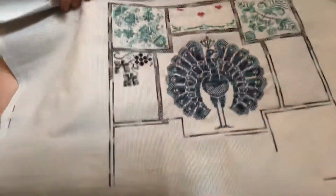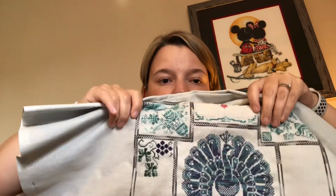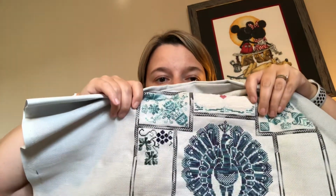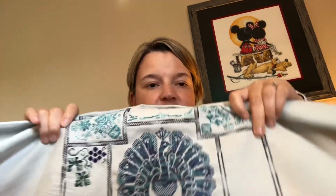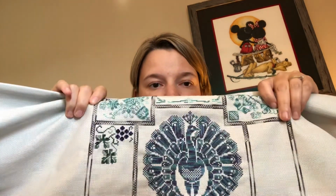For A, I worked on Peacock's Garden, the Linen and Threads stitch along. I did a little bit more of the paths at the bottom, and then also a little bit more of that square. I did some of the green in that. Because September was released and this is the September square, and it's kind of a flower pattern, I think I'm going to do it in the purple and the green as well.